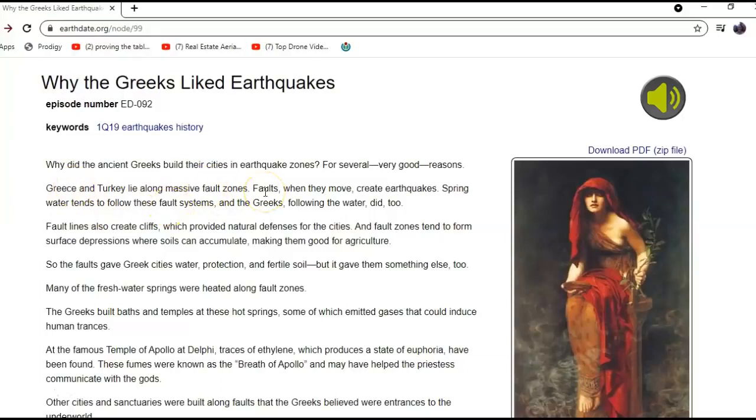Why did the ancient Greeks build their cities in earthquake zones? Well, for several good reasons. And they say that they lie on massive fault zones. Again, I've already argued that. What they were doing there is the fact that the fault lines create cliffs, and that's saying that, so they were defences. I don't even know that the cliffs were there. The cliffs may well be a part of the building. I haven't looked. But the Greeks built baths and temples at the hot springs.